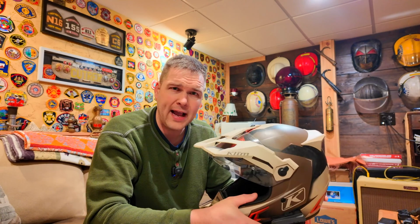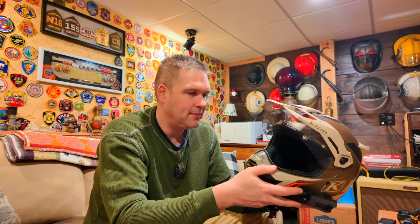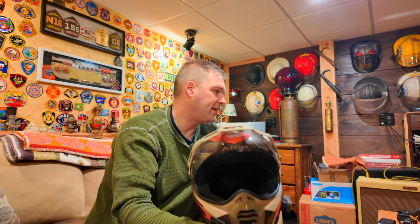Now, that being said, I have a few other less expensive helmets like the HJC helmets I really enjoy. And I have those set up almost in exactly the same way, but I'm going to show you with this helmet because it's easy to see exactly how I have it set up. So first things first, you have to figure out how you are going to mount the camera to your helmet. Some people like to mount their cameras on the top of their helmet.